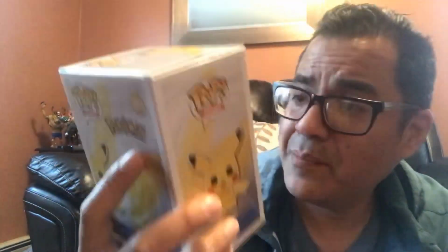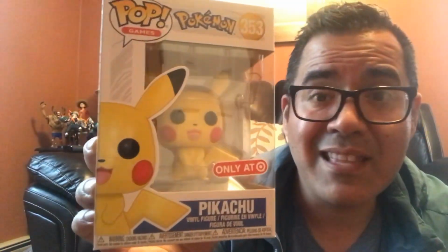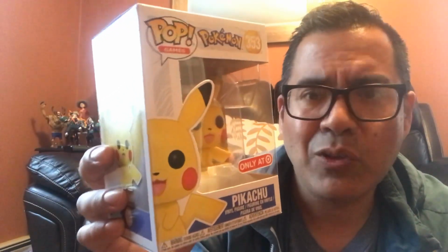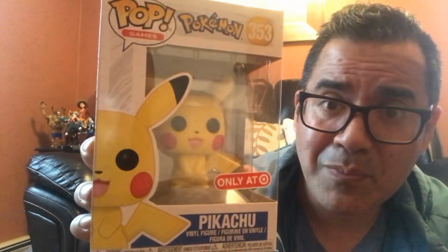Pikachu. Pikachu came out a while back. I believe at the end of last year. I think he came out in November, I believe. So of course, when Nintendo released the license to produce these Pokemon pops, people were ravenous and looking forward to the pops that would soon be made.